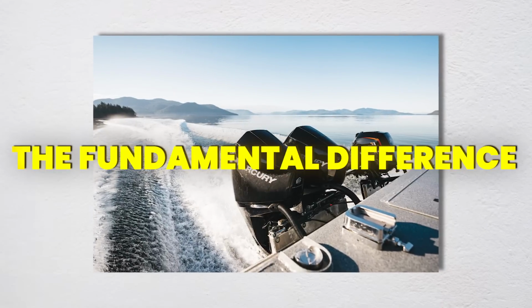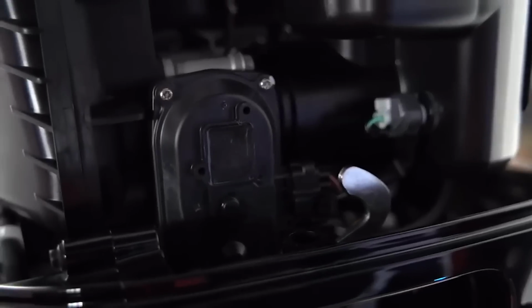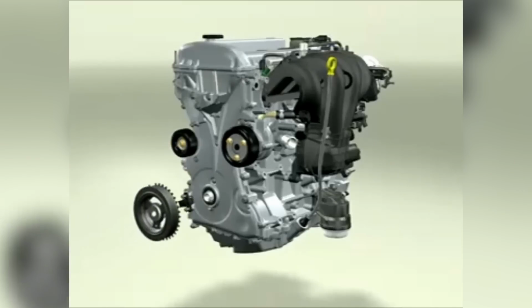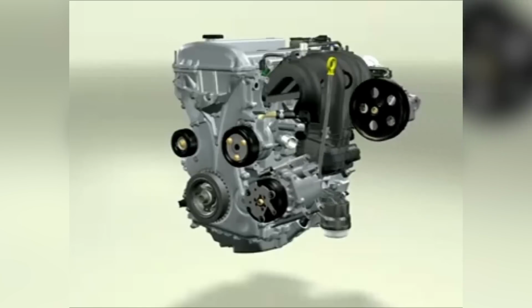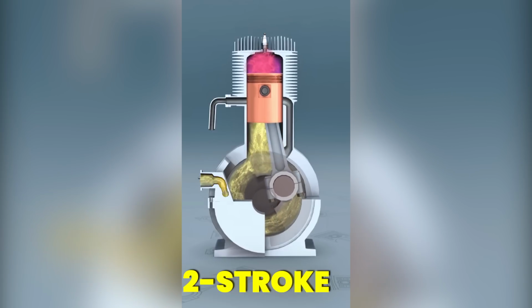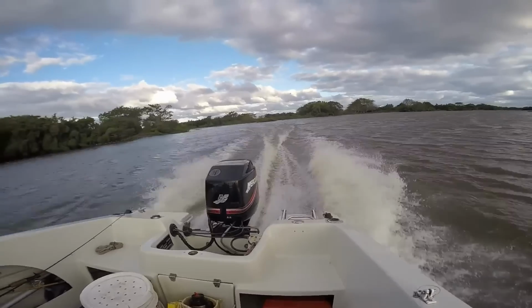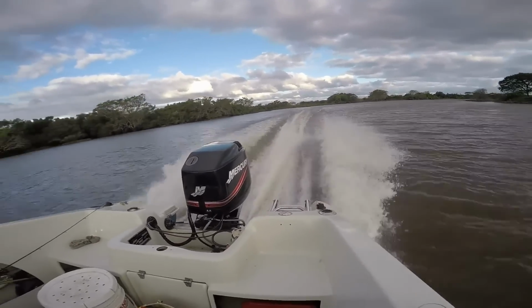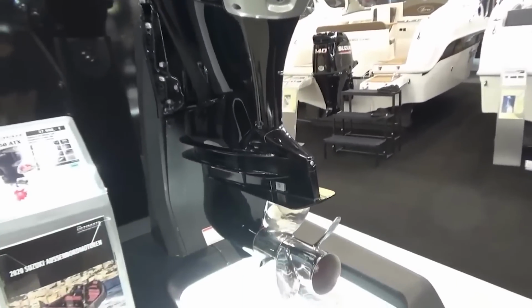Let me paint you a picture that'll stick with you forever. Imagine your engine is like your lungs. A four-stroke engine breathes like you do. Inhale, pause, exhale, pause. Nice and steady. A two-stroke? It's hyperventilating, breathing in and out simultaneously like it just ran a marathon. And that fundamental difference in how these engines breathe creates a cascade of consequences that'll absolutely fascinate you.